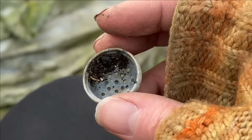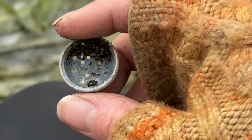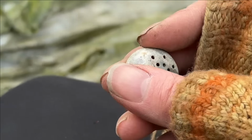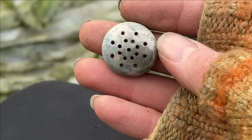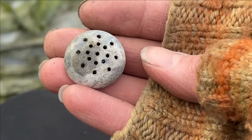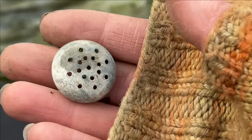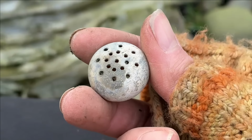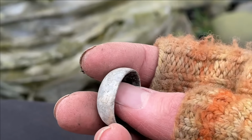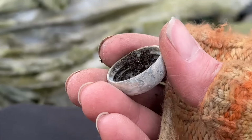I'm pretty sure that is the lid of a pepper pot. And we found pepper pots before, actually, that are missing their lids. I'm wondering if this will fit, but the thing is, it feels like lead. Maybe pewter? So, not really safe for food anymore. Well, it never was, but we know better now, is what I'm trying to say.